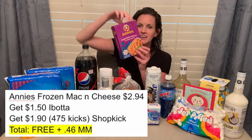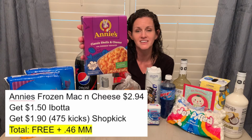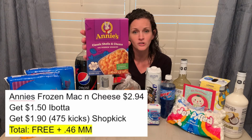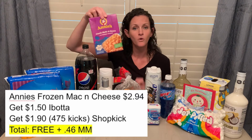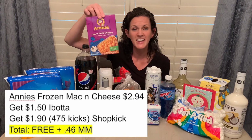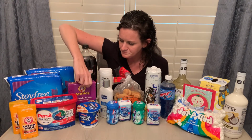Another freebie is this Annie's frozen mac and cheese. So of course, this is found in the frozen section. These are priced at $2.94. Ibotta is giving back $1.50. Shopkick was giving 475 kicks, so that's equivalent to $1.94, making this free plus a 46-cent moneymaker.